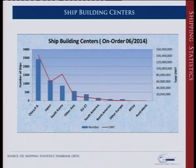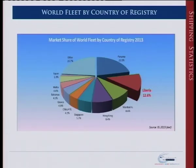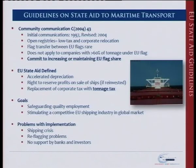This probably comes as no surprise to anyone, but the three top shipbuilding centers continue to be China, Japan, and South Korea, and the EU is fifth largest. And then by country registry, of course, this is probably no surprise, but there are some EU countries here: Greece, Malta, and Cyprus have large market shares. This other 25% that's not in the top 10, that's where you have your national flags like Italy, UK, etc., Norway.